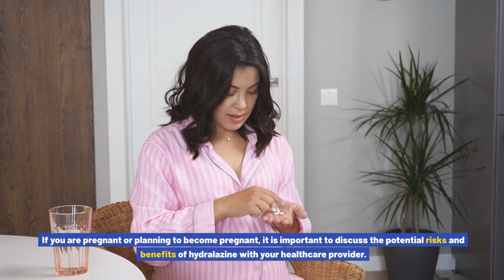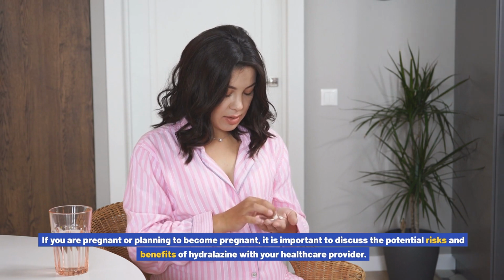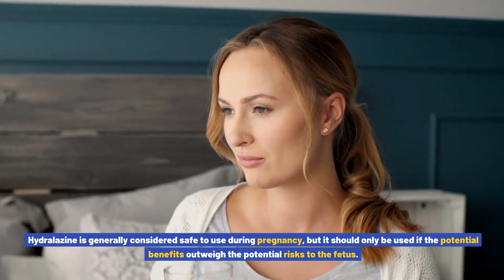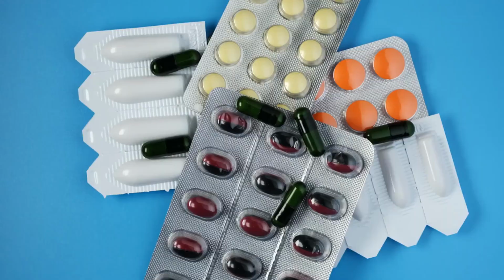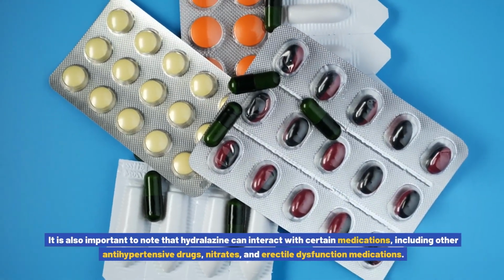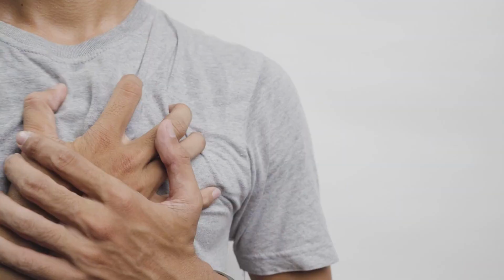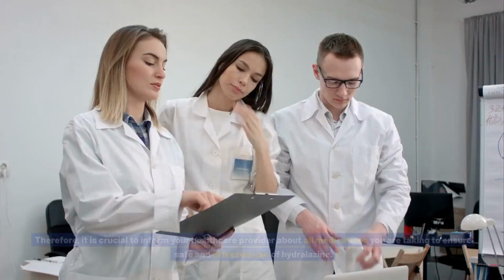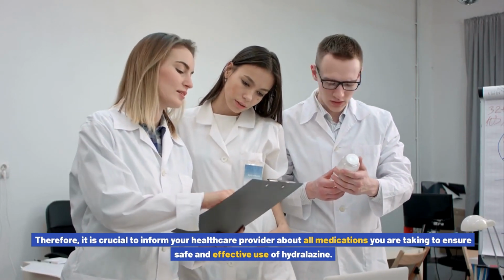If you are pregnant or planning to become pregnant, it is important to discuss the potential risks and benefits of hydralazine with your healthcare provider. Hydralazine is generally considered safe to use during pregnancy, but it should only be used if the potential benefits outweigh the potential risks to the fetus. It is also important to note that hydralazine can interact with certain medications, including other antihypertensive drugs, nitrates, and erectile dysfunction medications. These interactions can increase the risk of low blood pressure or other adverse effects.